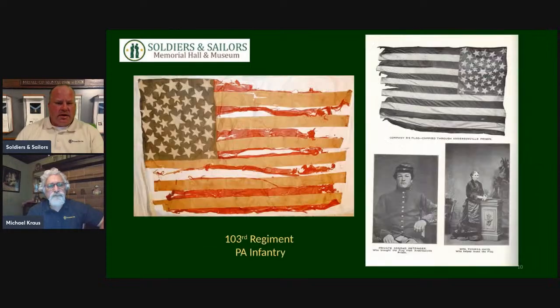All right, and our next flag here is from the 103rd Pennsylvania Infantry Regiment. And this is another one that obviously shows its age and is not on display and is being preserved. Although we have shown this before, right, Michael? We've had this out for special occasions and special exhibits through the years. But really the story behind this is its connection to the Andersonville prison of the Civil War. So I'll let Michael take it away here and tell us a little bit about the story of the flag of the 103rd. Yeah, I'm just grabbing a note here.